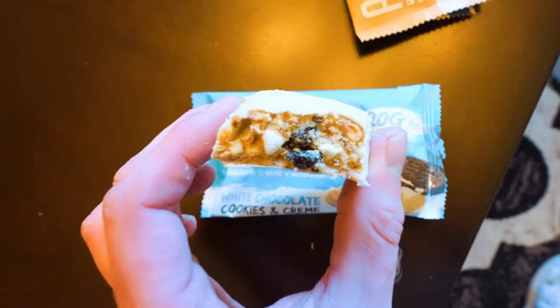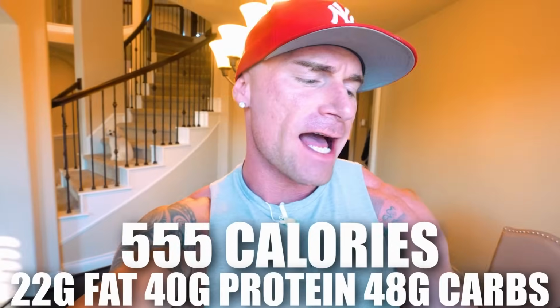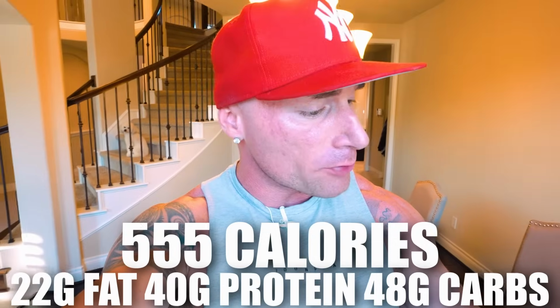The best tasting protein bar, period, period. And then look, the cookies and cream one actually has Oreos and white chocolate chips in there. Man, no one does it like Anabolic. Often imitated, never duplicated. Yes, that's how you make a protein bar. Now meal three, both the Anabolics, what we're getting is 555 calories, 22 grams of fat, 40 grams of protein, 48 grams of carbs, 3 grams of fiber. Bada bing, bada boom. When in doubt, Anabolic out.